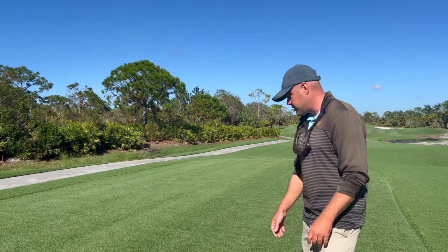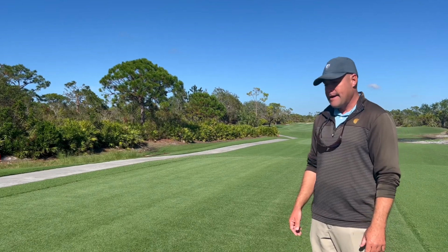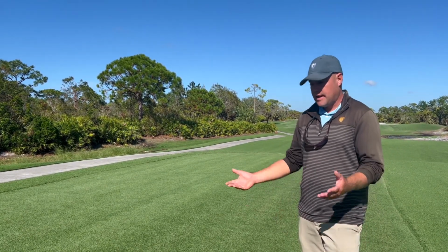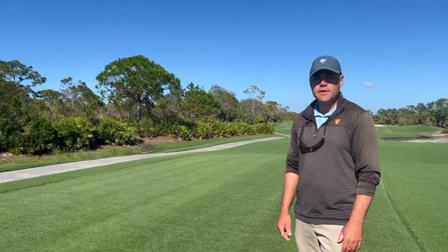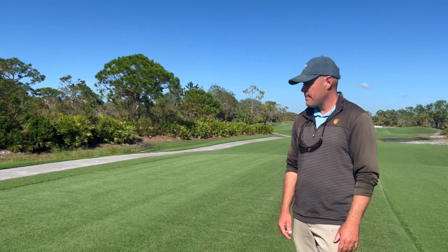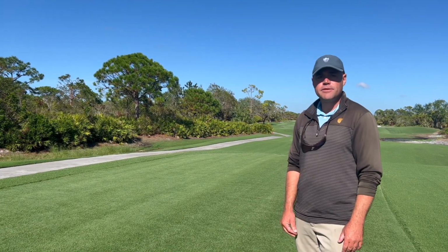And as you can see here, they've all grown in nicely. Even with the salt water that we had rush across the property here, I think the Bimini held up nicely. It has a pretty high salt tolerance compared to some of the other Bermuda grasses, so I think you'll all be happy with the result.